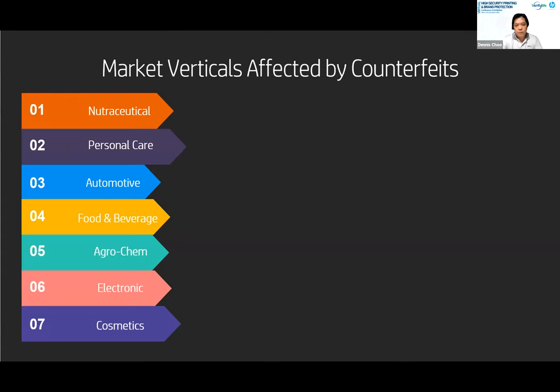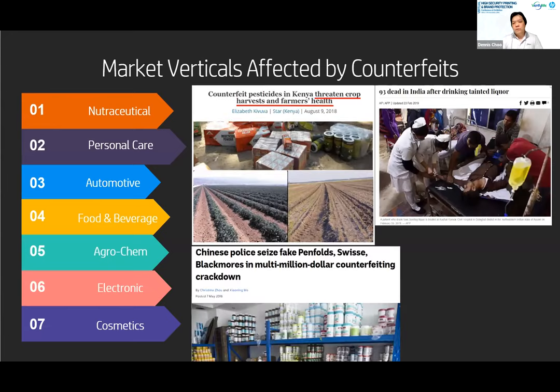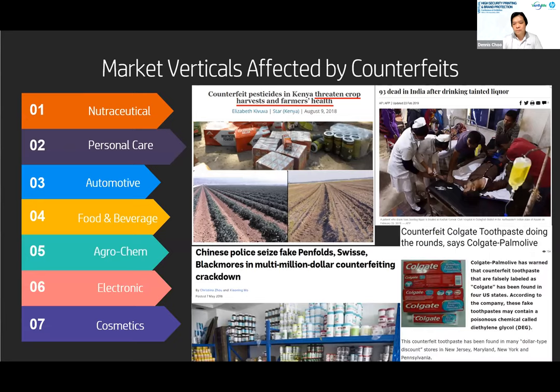So if we look into the verticals affected by counterfeits, there are a lot of them, but I only listed probably seven that are pretty much the main ones. We look at nutraceuticals. We also have pharmaceuticals, personal care, automotive, and so on. From here, you will find there's a lot of counterfeiting in the world that is causing people's deaths. You can see even agrochemicals that cause crops to not be able to grow.